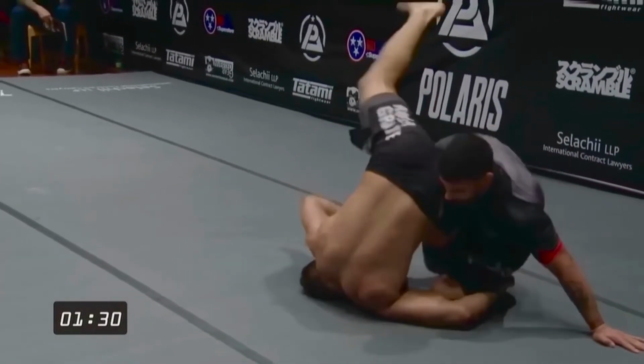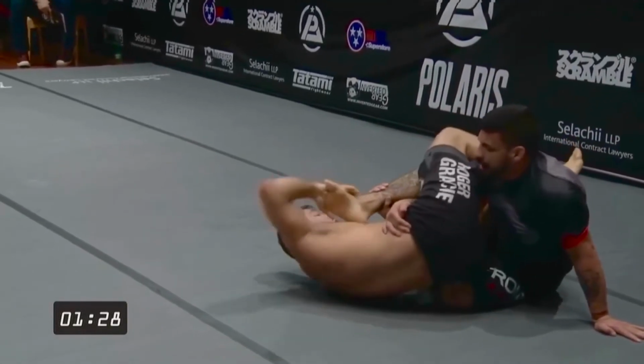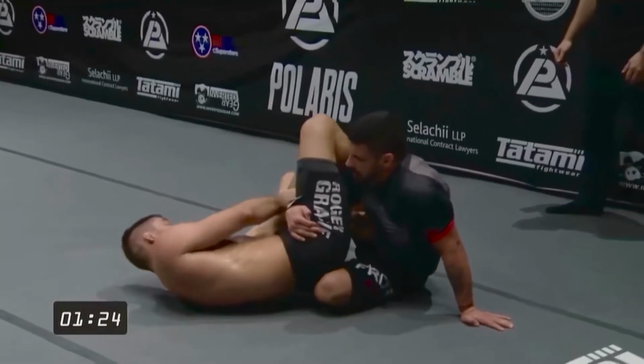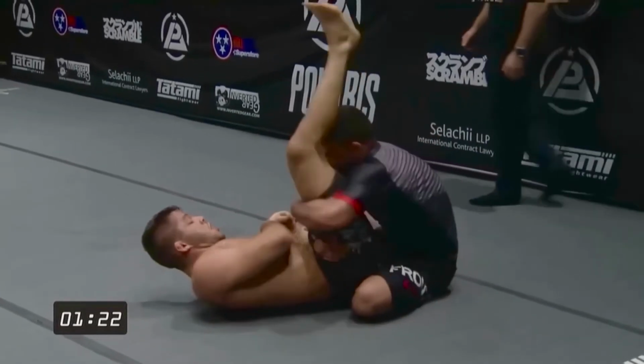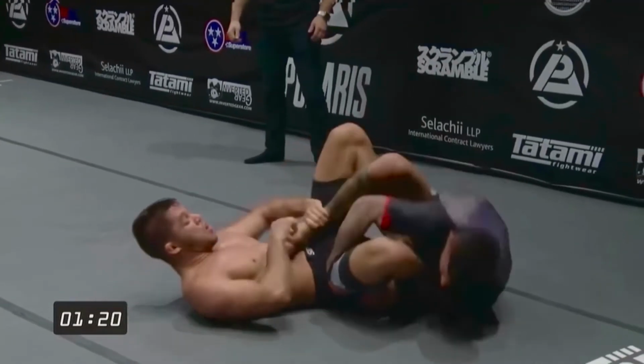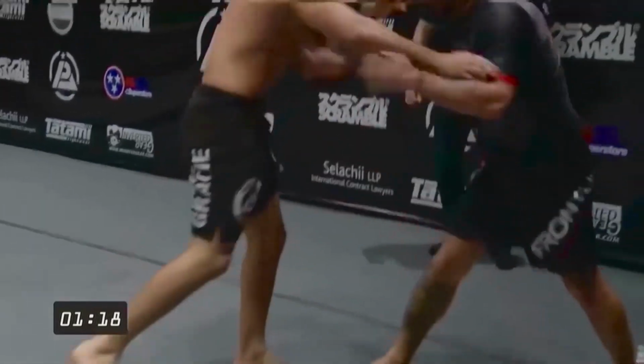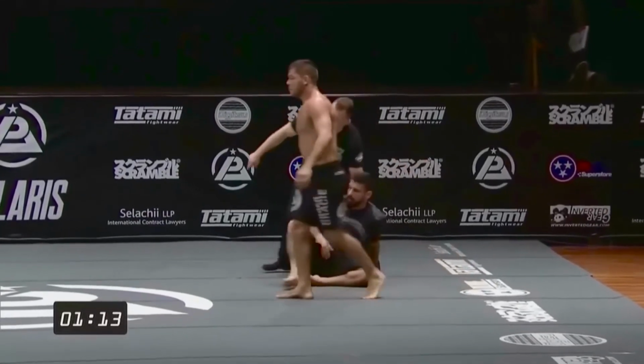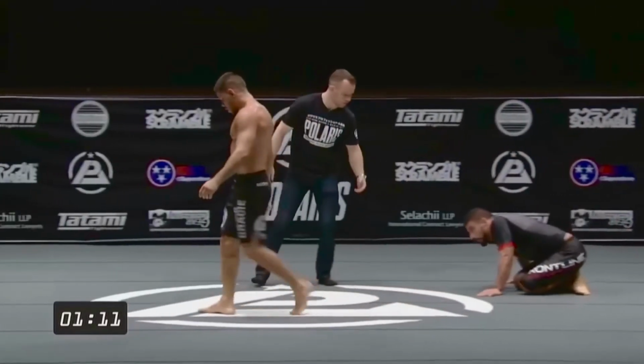Nice inversion by Charles. Yeah, trying to feed in on this leg. Maybe he's going to try and attack for a steamer lock possibly here. But Teta's just pulled his knee free, pulled his foot free. See how quickly they can kick off to free the space. Referee resets them in the middle of the mat.